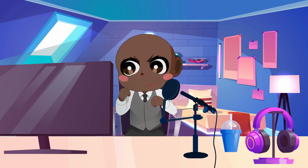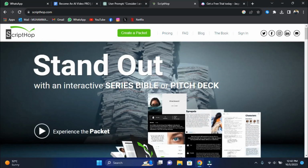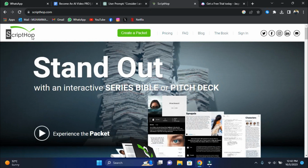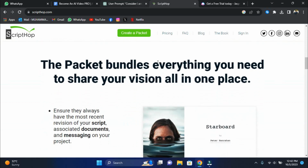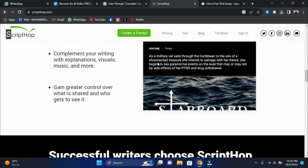Feedback on the fly. Some AI platforms like ScriptHop can review your script and offer suggestions. It might catch repetitive words or suggest snappier sentences. It's almost like having an editor reviewing your stuff in real time.